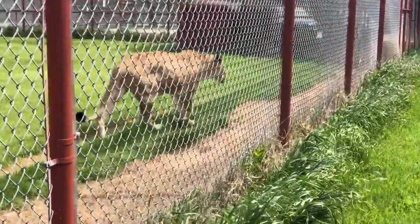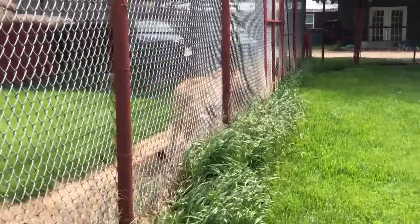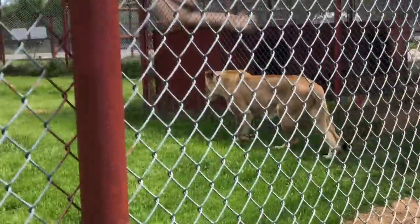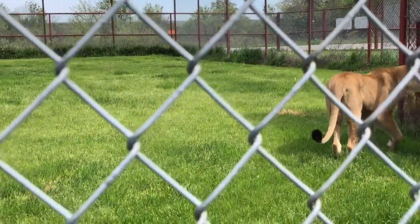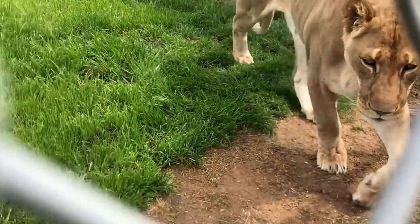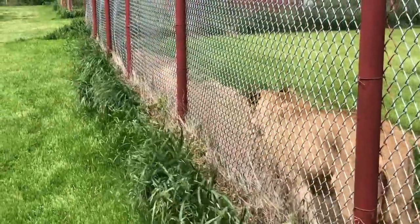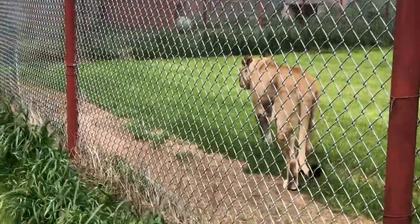Because that's what she does. But she is amazing, amazing. So typically in the wild, like I said, lions would live in family groups, and Noel would have a bunch of other female lions that she would be close to, and they would hunt together. And lions are really amazing hunters because they work as a team.